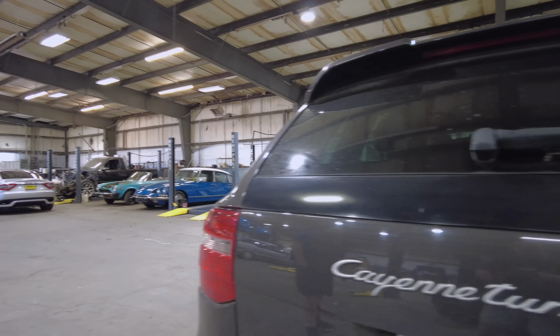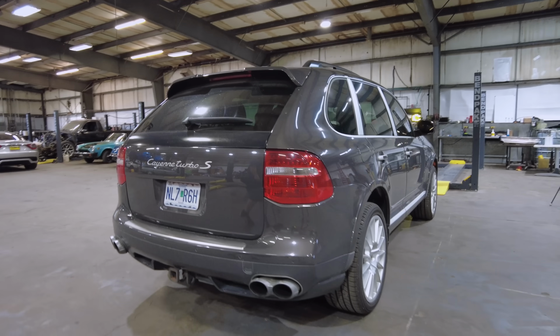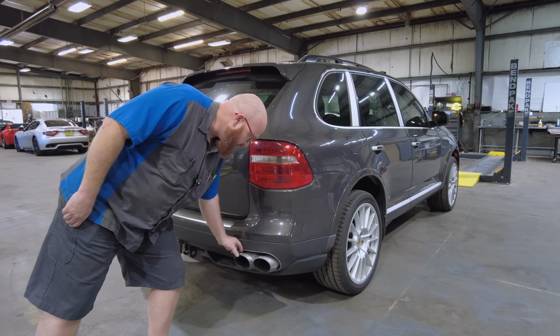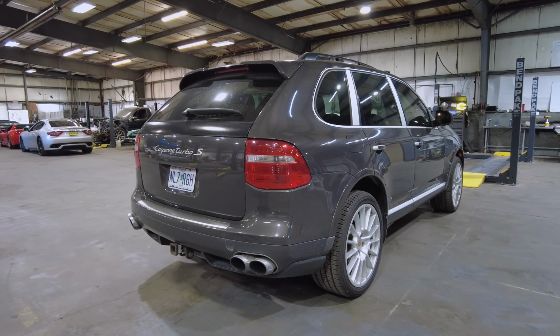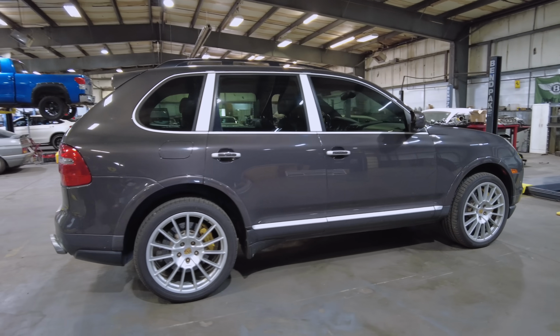As we go around the back, you can see it is the Cayenne Turbo S. These are very quick. It has exhaust tips that stick out pretty far, even for stock. That's a good 2 inches almost sticking out. But down that side, it's nice. It's not crashed or banged up or anything.